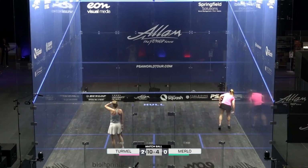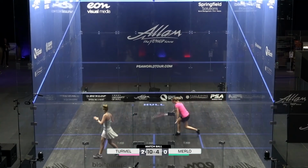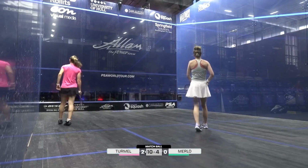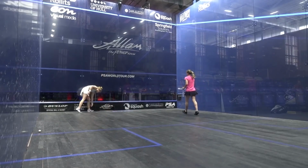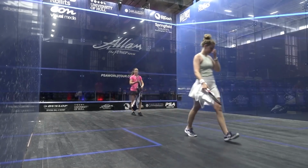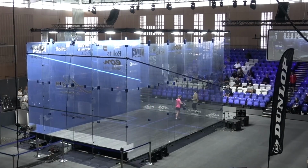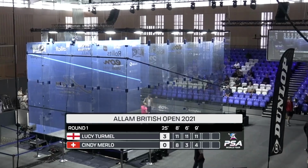10-4, match ball. Six match balls for Turmel to book her place into the second round of this year's British Open. And there's the error. So 11-4, match to Turmel. 3 games still left, the number 30 in the world, 11-8, Lucy 11-3, Turmel 11-4, overcoming the Swiss number 1, Cindy Merlo. In 3 games, a very solid, comprehensive performance from her, and it will give her a lot of confidence moving into the second round. Some decent quality squash. You've got to feel that the duration there was a bit harsh on.